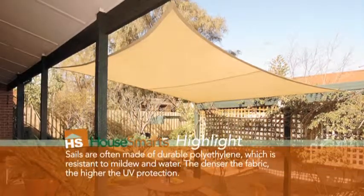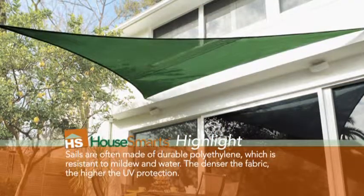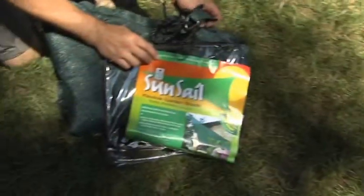If you want shade almost anywhere in your yard, try a shade sail or a sun sail as they're sometimes called. Sails are mostly square or triangular, and they come in many different sizes and colors. They can also be custom made. You can shade a patio, pool, or lawn area for a day or a season. Setting one up is fairly simple.